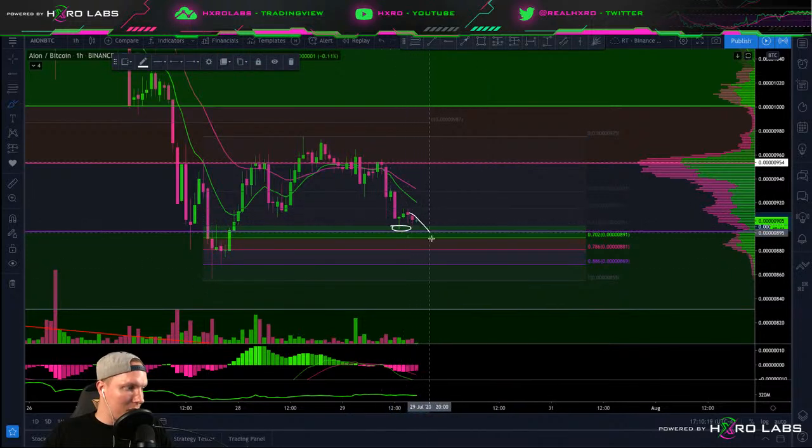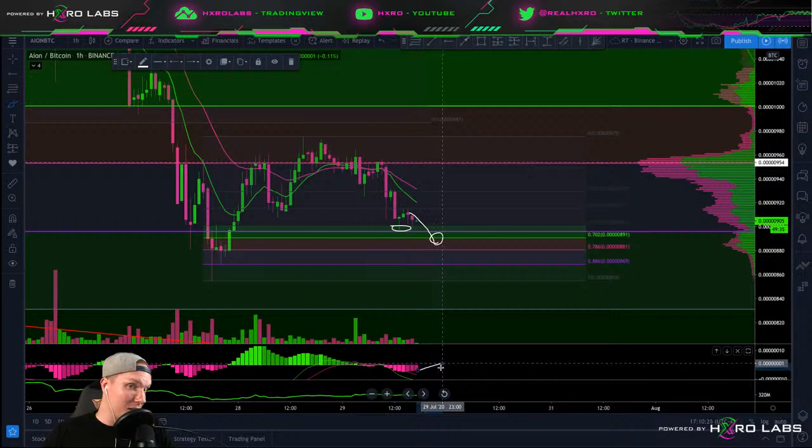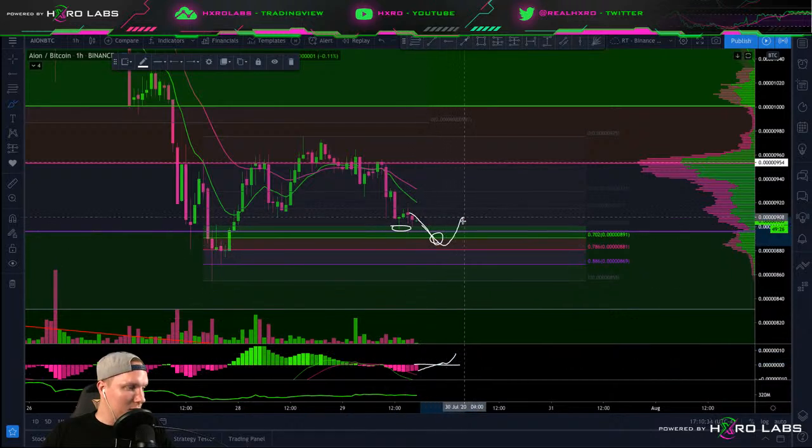If price can come and make a lower low, but the MACD continues to roll up, making a higher low, that's our divergence. And when the MACD crosses 0, that's our confirmed bullish divergence. And then what I would need is price to do the same thing.